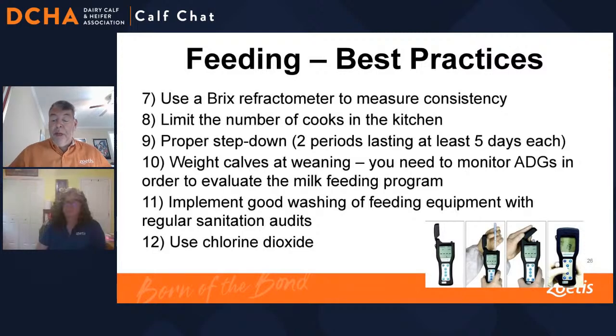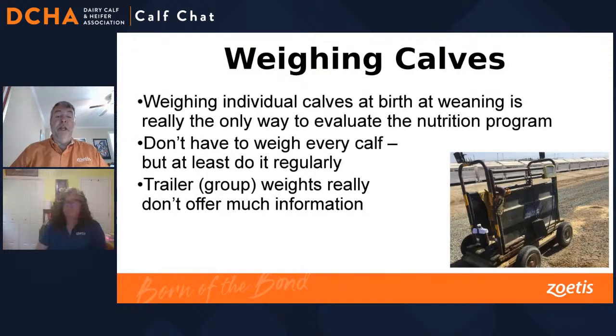And then lastly, I would encourage you to weigh calves. That's kind of like checking total proteins. I don't necessarily have to do every calf, but I at least want to do it sometimes. I want to have a birth weight, and then I want to weigh that calf at weaning, or at least when I move them out of the hutch or the pen. And that's probably the best way we can evaluate our milk feeding program.